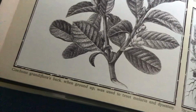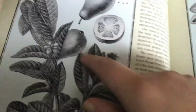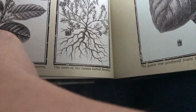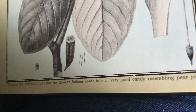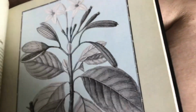Cinchona grandiflora bark, when ground up, was used to treat malaria and dysentery. The roots of the ratanhia halted bleeding. The guava tree produced roots that the Andean Indians made into a very good candy resembling pear jelly. See that?